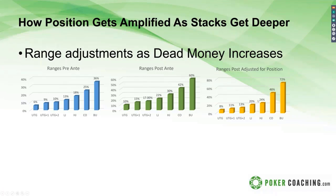So this is how I adjust my ranges when there is more dead money in the game. If you notice, comparing the pre-ante graph and the ranges post-adjusted for position, I am playing more hands from all positions, but the increase in early positions is quite small: 2%, 2%, 3%, 7%.